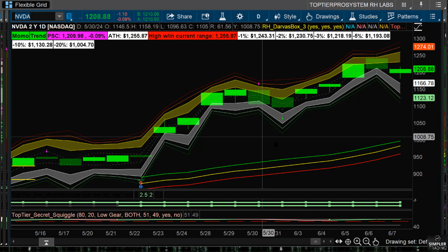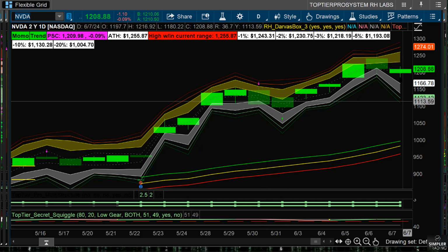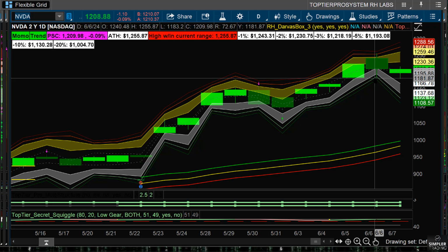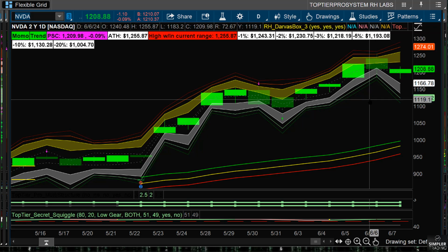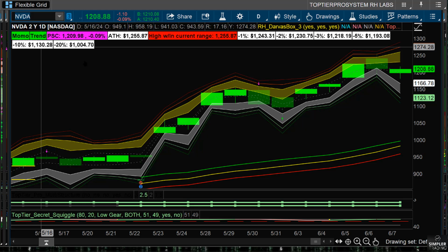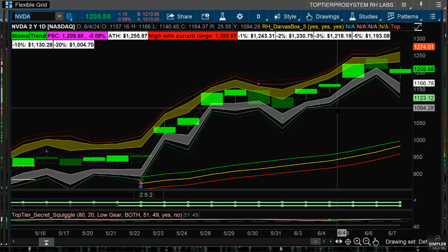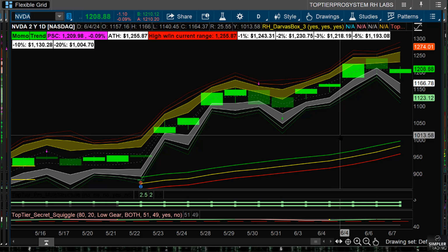But after the split, come Monday, I will not be surprised to see a little bit more weakness in NVIDIA. We did not punch up to a higher high. We didn't punch down to a significantly lower low. So to see lower lows, maybe to the 1130 area, we'd have to take out the 1180 level. And I'll look for that sometime next week. So there's very much still a buy here. All I'm looking to do is take advantage of the pullback.